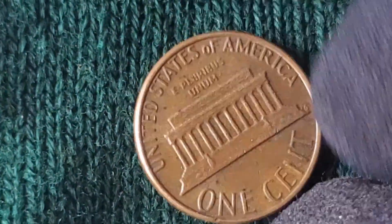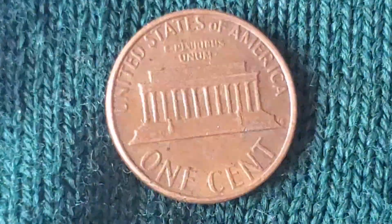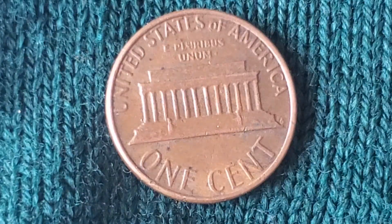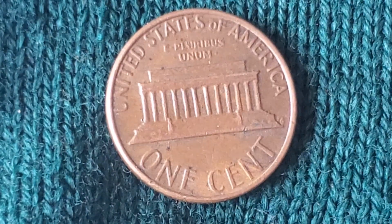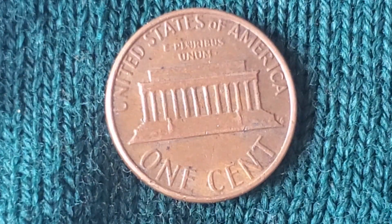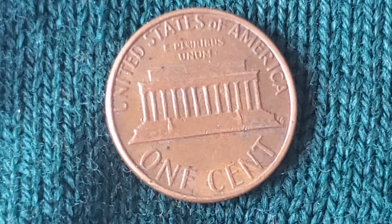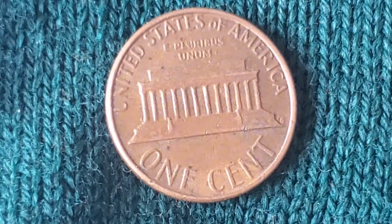Rarity and varieties. Now, let's delve into the rarity and varieties of the 1982 penny. While millions of these coins were produced, certain varieties and errors make specific 1982 pennies highly sought after by collectors. General mintage numbers. The 1982 penny was produced in large quantities, with over 10 billion pennies minted in Philadelphia and Denver combined. Despite these high mintage numbers, the year is unique because of the transition in composition, leading to several varieties.